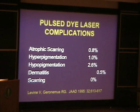The atrophy all occurred in one day when we were using a new device that wasn't quite calibrated correctly, and all those problems occurred on one day and have since been resolved. We've not seen that since. But in general, we do not see scarring in this procedure. It's a very rare event.